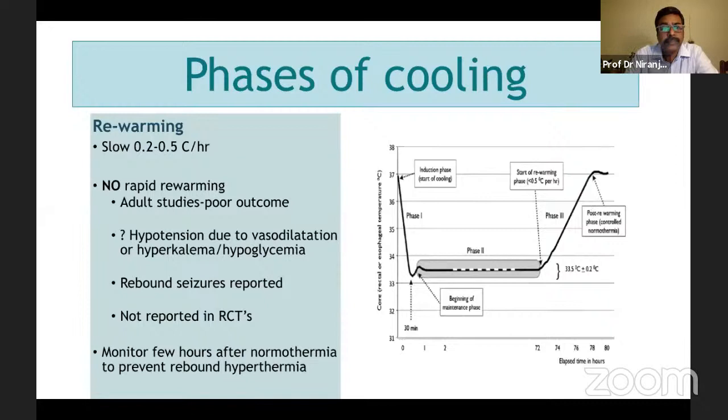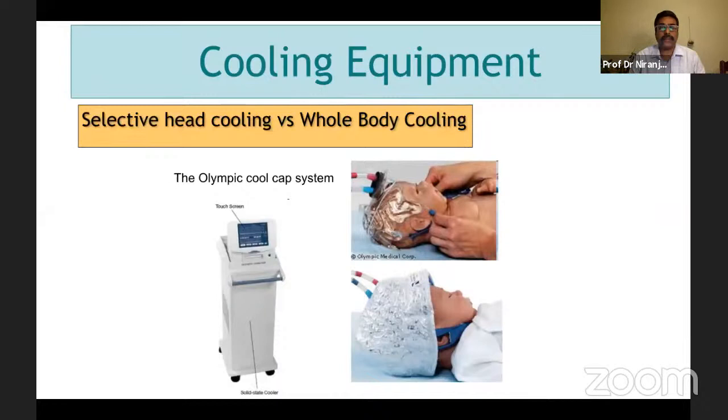Now, the second thing we said was equipment. So we said the process, second is the equipment. If you look at the equipment, initially everybody talks about head cooling when you talk about therapeutic hypothermia, because that is the first thing that was introduced.